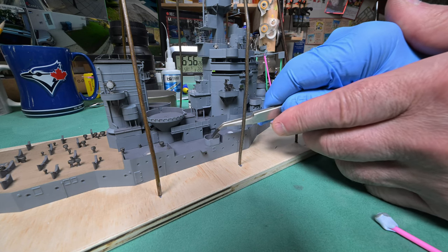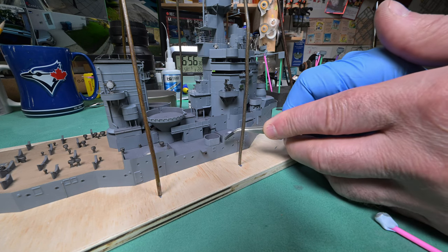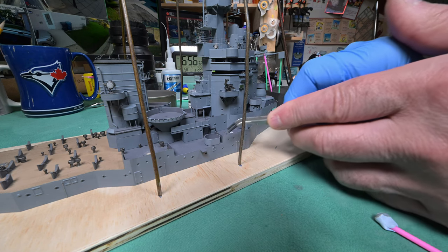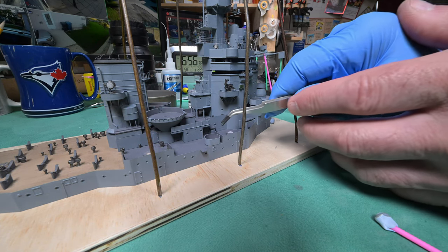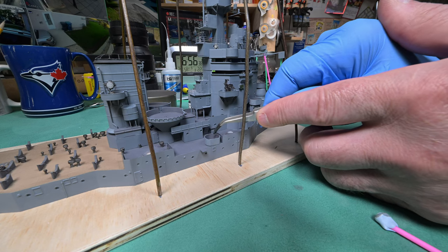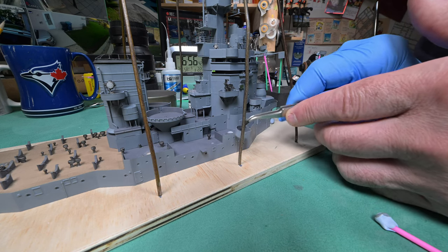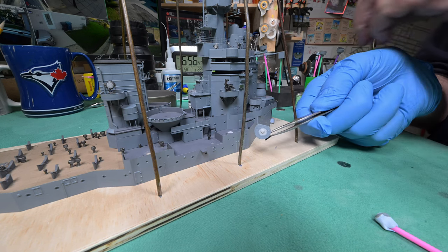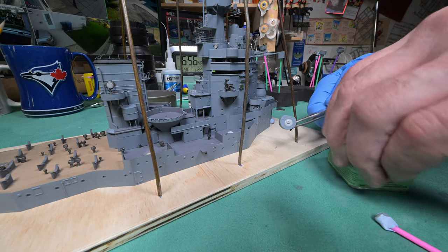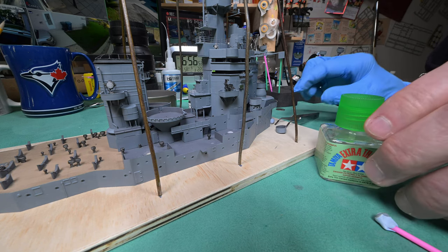It's a rather tight fit, but it does go. There's a mushroom vent right in behind there that's rubbing against the back of the splinter guard. Okay. Just let me reposition here a little bit.